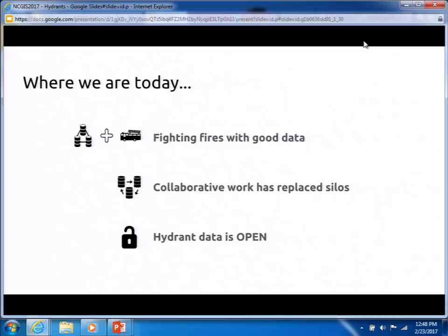But we've taken a big step forward. Another big piece, and Stephanie mentioned using ArcGIS Collector. Suddenly, we've got about 50 quality control experts now in the field checking on this data. We used to rely on the water department, which, yes, took care of hydrants, but hydrants are not their core business. They manage them, they repair them, they replace them.